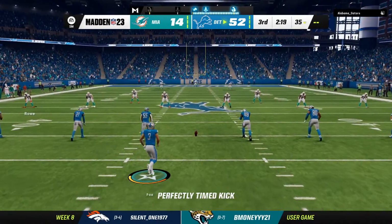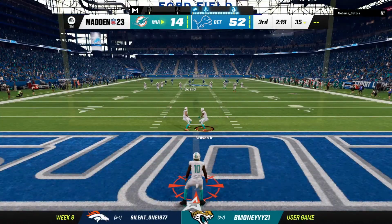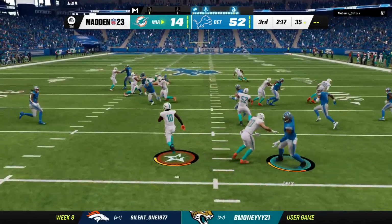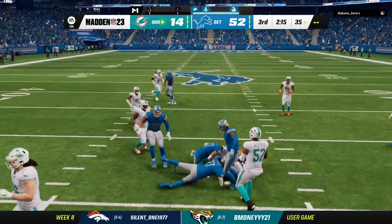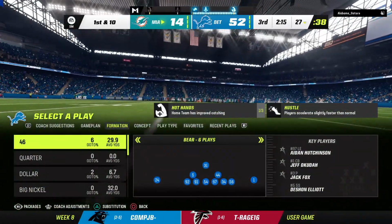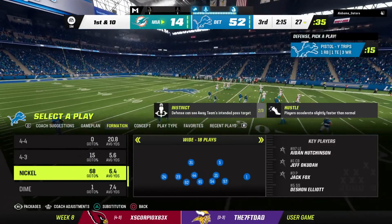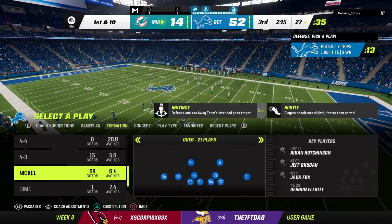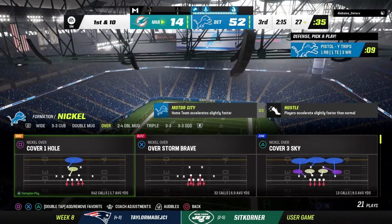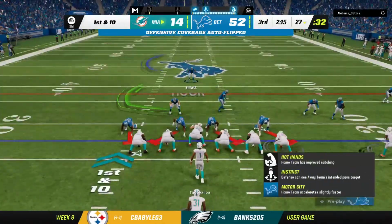Here are the Lions now as they line up and kick this one away. Hill is going to take it out of the end zone. And this return will net positive as he gets past the 25 and up to the 27-yard line. The Dolphins at the line ready for their next drive.